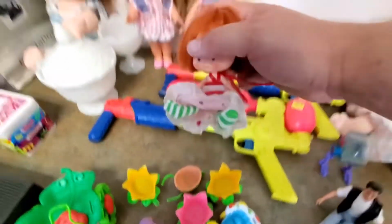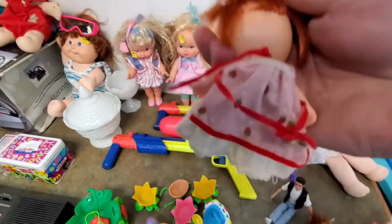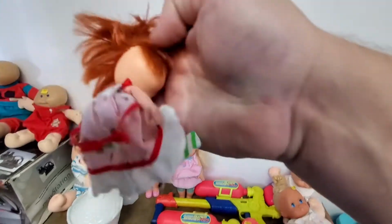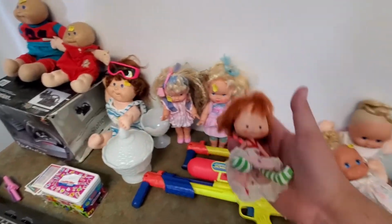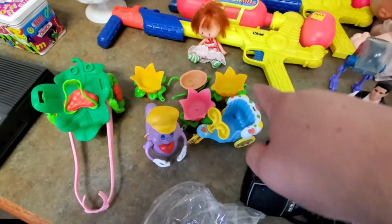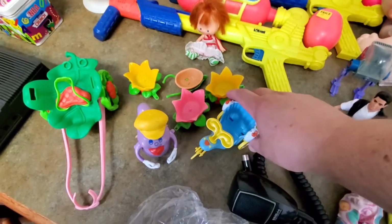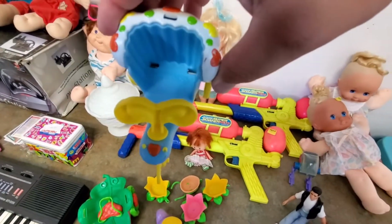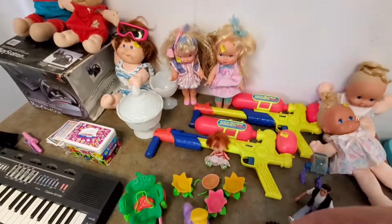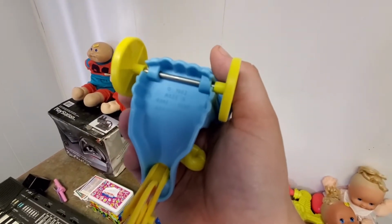This is a vintage strawberry shortcake doll. And I wish you all could see these dates. But it is from 1979, and she's worth quite a bit of money as well. I picked up all of this strawberry shortcake stuff, including the doll, for $3. This was thrown in there too, but that's not strawberry shortcake. It's actually Play School, and it is from 1982. See if I can get you all a better view of that. 1982.